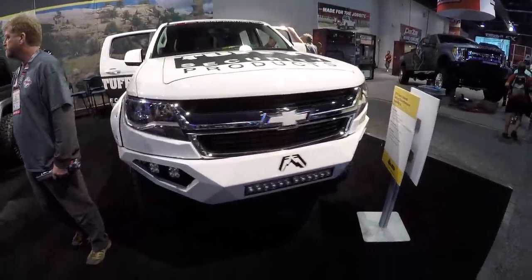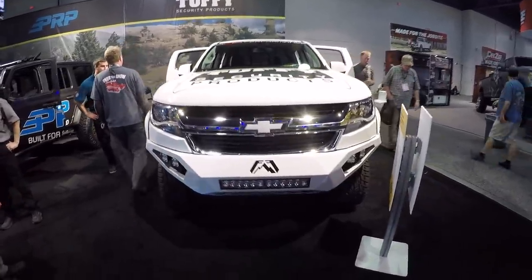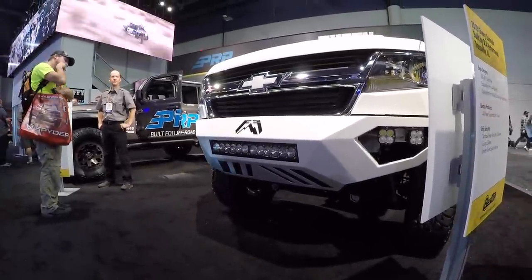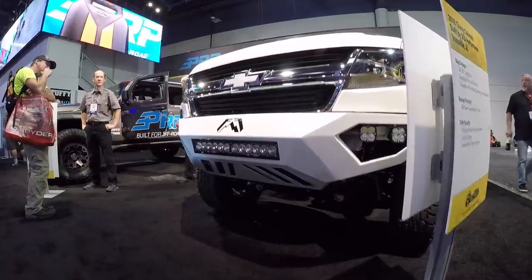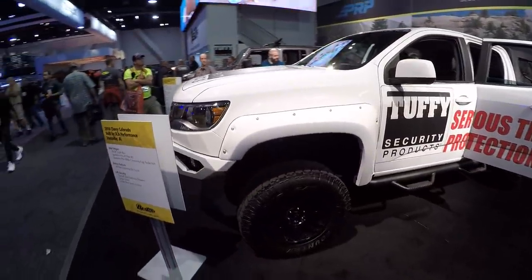Look at this Chevy Colorado at the Tuffy Security Products booth. Fab Force bumper. Actually looks really good on this truck. Got like that stealth fighter kind of angle thing going on. Looks really good on there. It's got some fender flares.